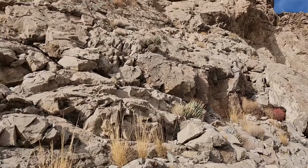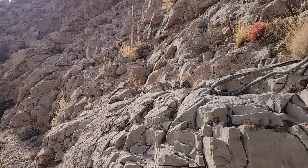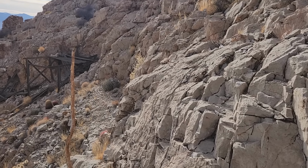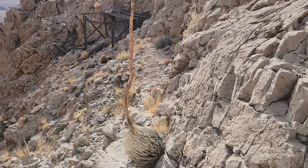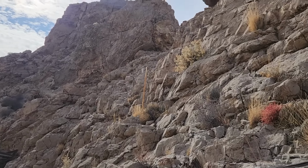This is what I climbed up to. A really bad idea, actually. I'm nervous about getting back down. There's that little platform right there. Has some rocks stacked up. I'm assuming they must have just done some surface work here.